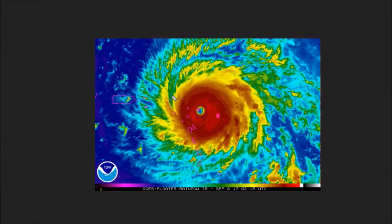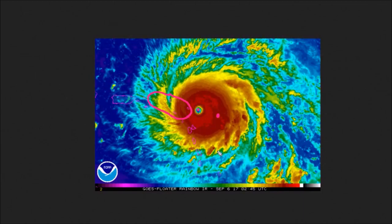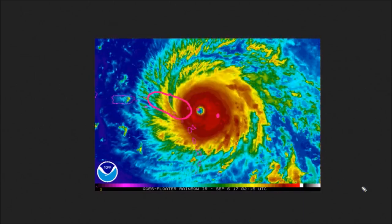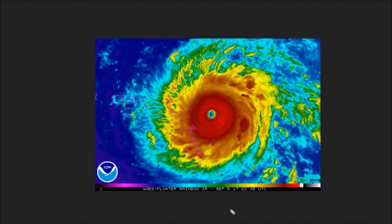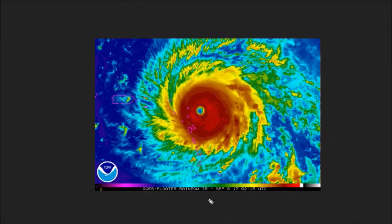Unfortunately, these islands right in this area are pretty much going to get the direct landfall or hit from this hurricane. Thoughts and prayers are with those people, because this is going to be one heck of a night for those islands.